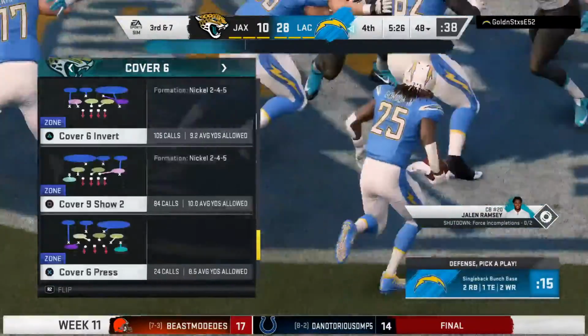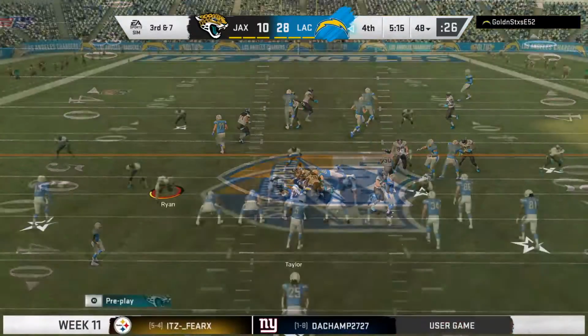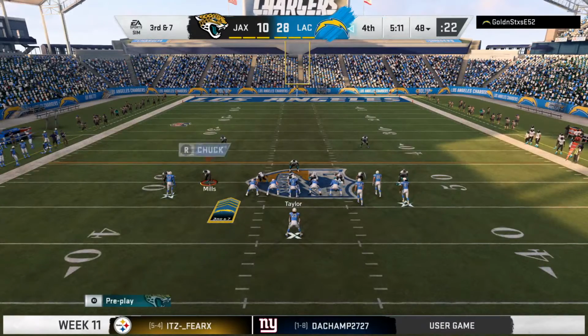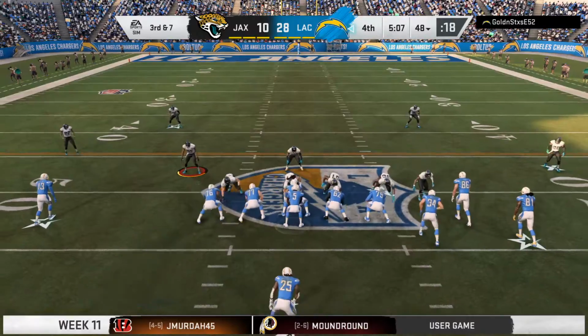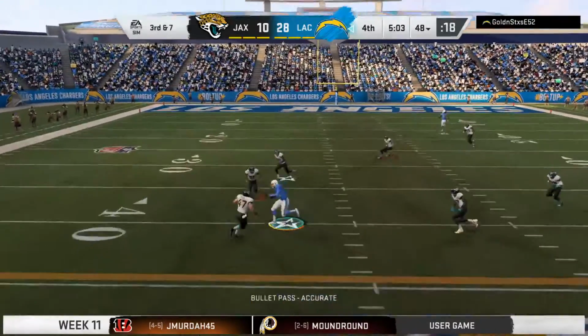A.J. Boye up to make the tackle. You don't see that a ton, do you? A cornerback coming over to the middle of the field to make a run tackle. That's someone with a ton of confidence to feel like nothing is pressuring him on his side of the field. Sees that the ball's moved to the middle and just sprints over there to help out. He ends up getting the tackle.